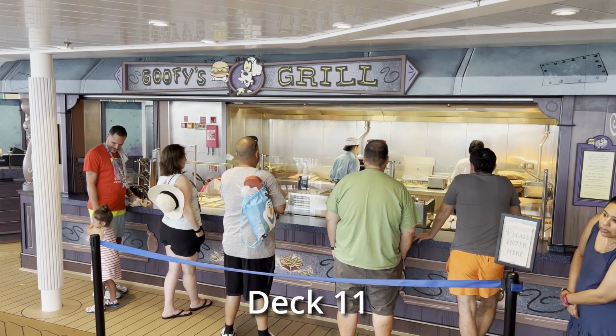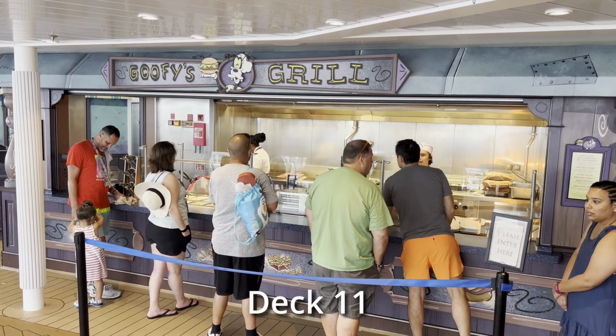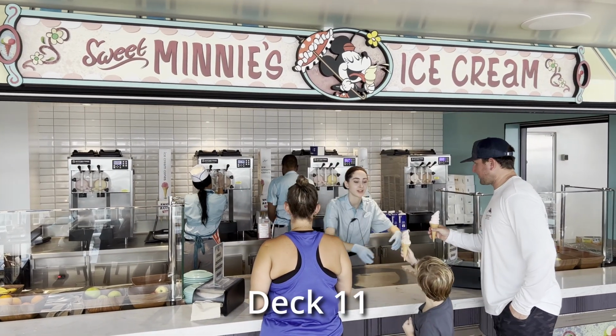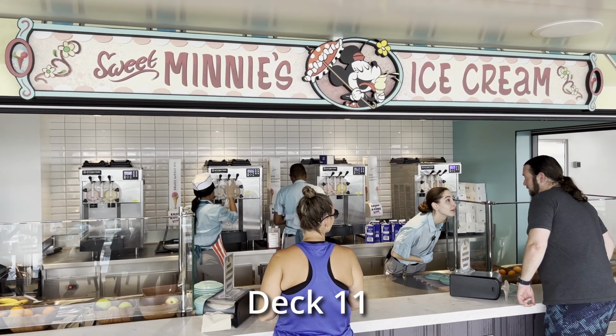You'll want to go to Goofy's Grill for your burgers and chicken tenders. Sweet Minnie's Ice Cream has a variety of soft serve guests can choose from, including vanilla, chocolate swirl, and my favorite, banana.